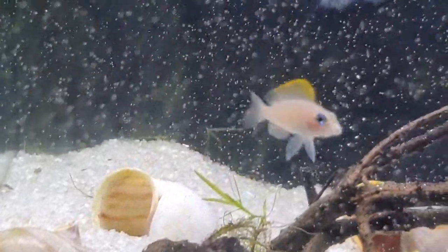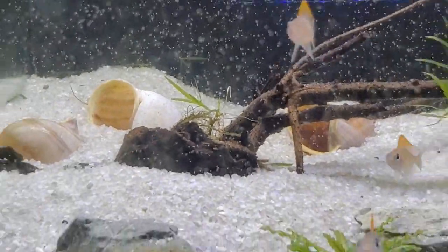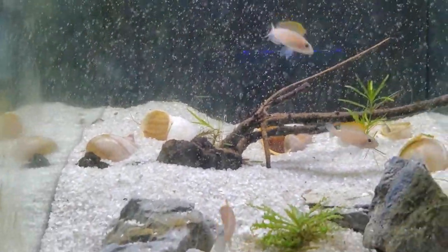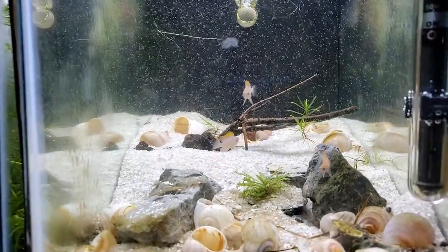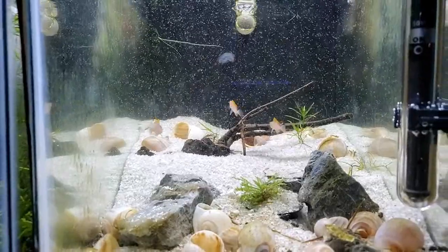I think the quality of fish and the diet that they get from the live brine shrimp is, you can't compare it to anything. So good luck, happy breeding, happy hatching, and we'll see you again.